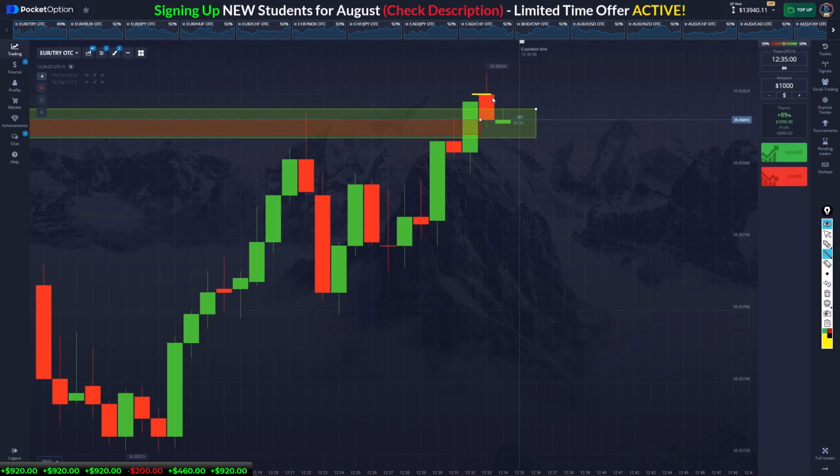The gap should start from a level. See this round number here? The gap should jump up on a level to be valid, to be strong.